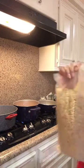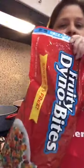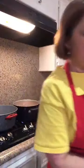Okay, we have 2 kinds of cereal. This is the regular puffed rice that you know. And then I also got, it's like Fruity Pebbles, but it's called Dino Bites. Dino Bites. So there we go. I wanted different colors.